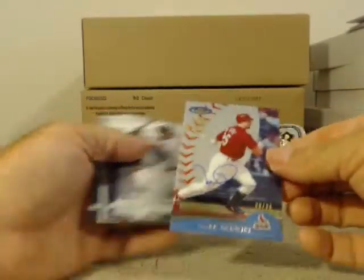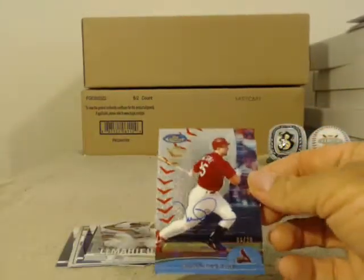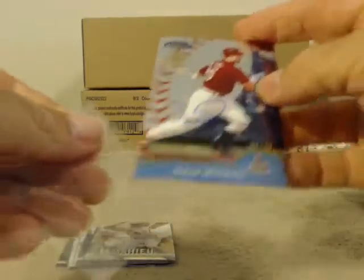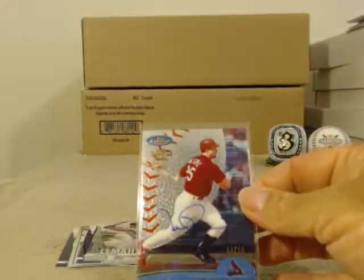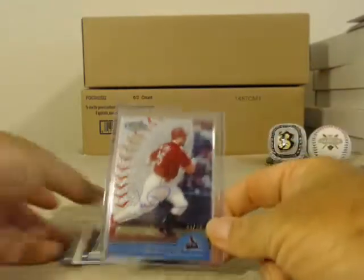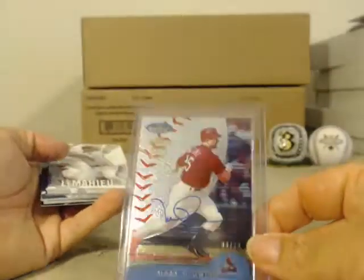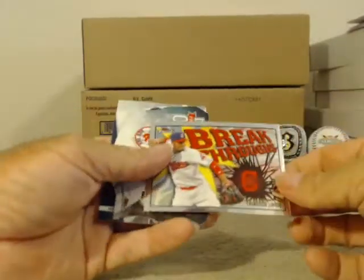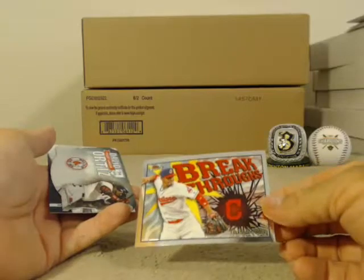Oh, how about that one? A Mark McGwire, 8 of 20 auto. That one's pretty sweet. I like the look of that one. Lindor breakthrough and Ortiz finest careers.